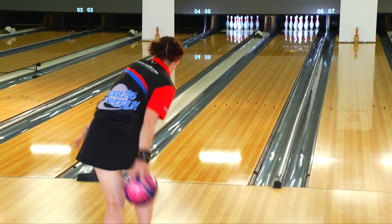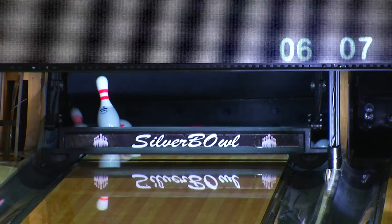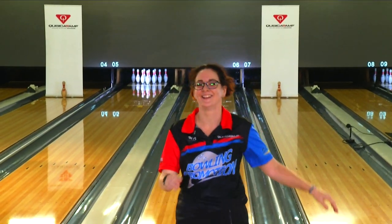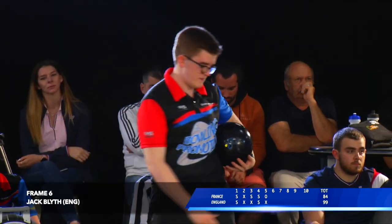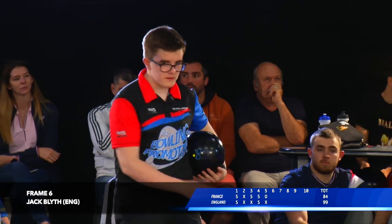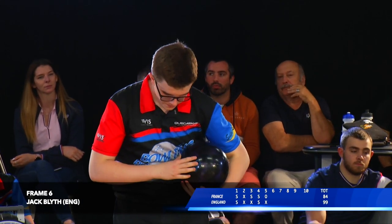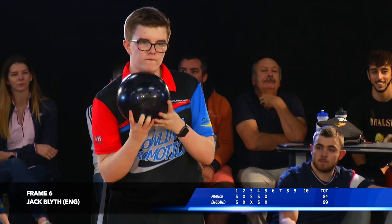Let's see how Sarah does here. And gets that one back and blows the rack. Beautiful shot by Sarah. And she's got some nice rotation on that ball. Takes advantage of those dry boards to the right of 10. This is a 41-foot oil pattern, and it's been applied by the AMF Summit S-Series oiling machine.